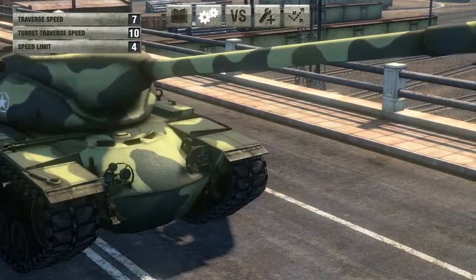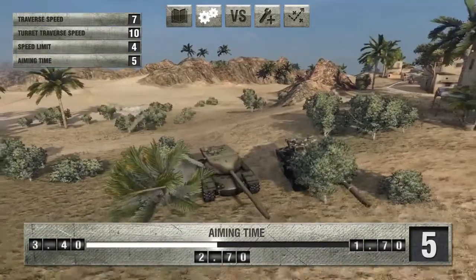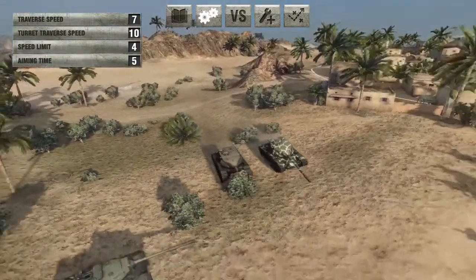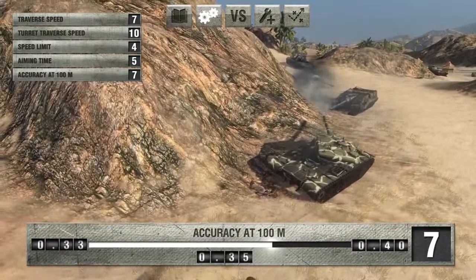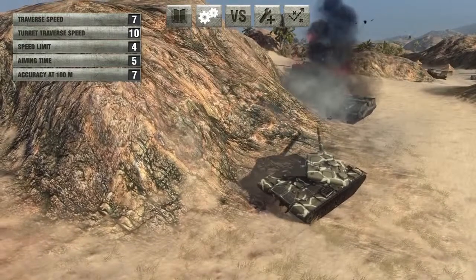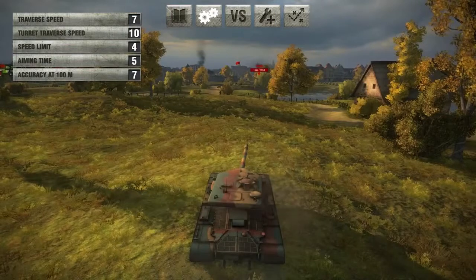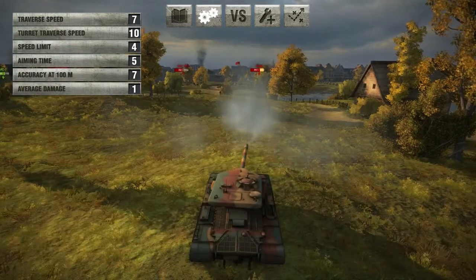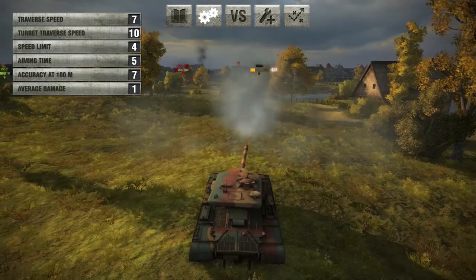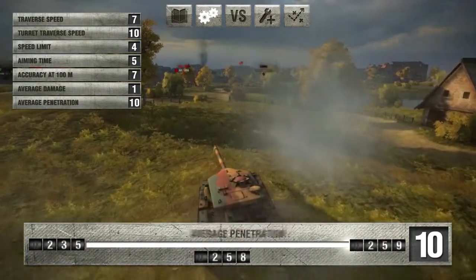Firepower. This is the main advantage of the T57. The aiming speed is 2.7 seconds. This is an excellent rate for a Tier 10 heavy tank. Dispersion of the shells when fired at a distance of 100 meters is 0.35 meters. The gun is accurate at medium and long distances due to this rate. Average damage is 400. At first sight, it might seem to be low, but you should keep in mind that the T57 is equipped with an automatic loader. Average penetration with the AP shell is 258 millimeters. It's a great rate for a Tier 10 heavy tank.